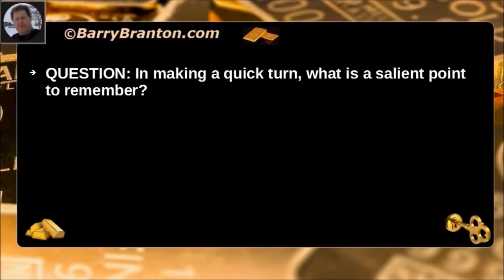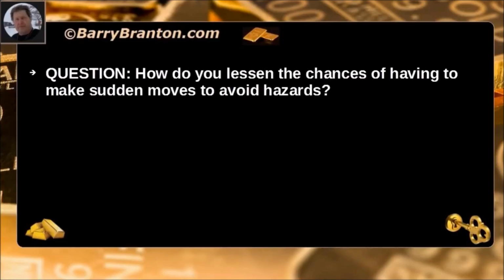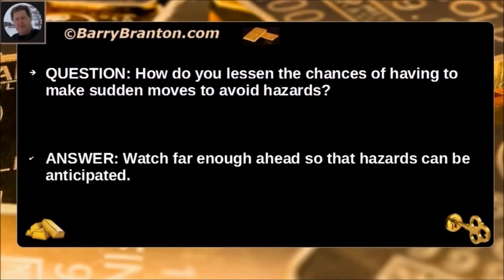In making a quick turn, what is a salient point to remember? Don't apply the brakes as you are turning. How do you lessen the chances of having to make sudden moves to avoid hazards? Watch far enough ahead so that hazards can be anticipated.